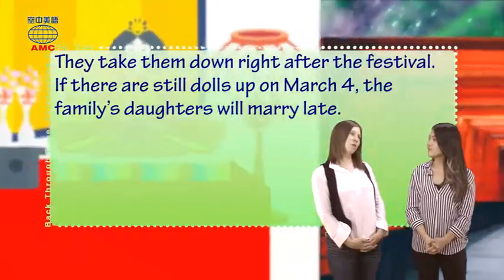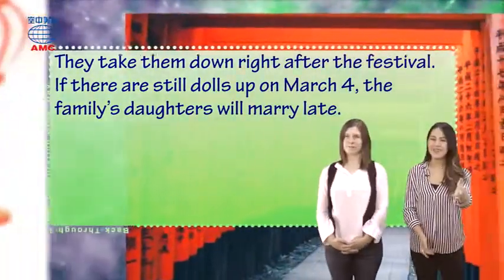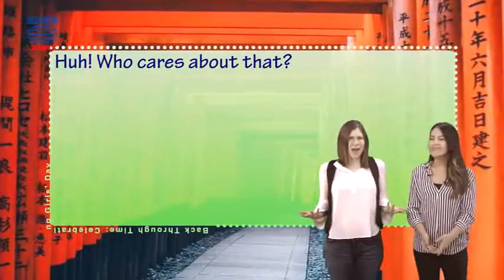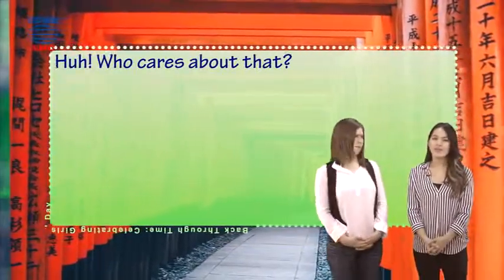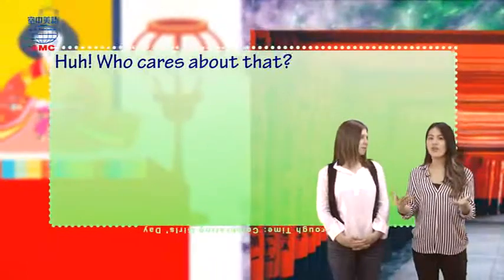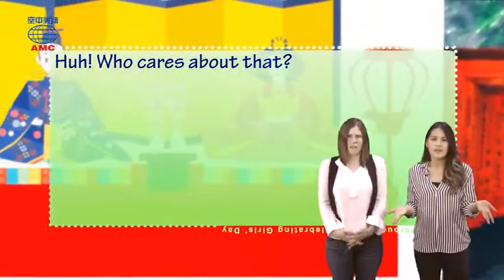I'm not so sure about this festival. Yeah. I don't know why that's important. Exactly. Roxy says, huh? Who cares about that? Yeah, why does it matter when people get married? Yeah, so she's thinking, well, you know, it doesn't really matter. You don't have to get married really young. It doesn't matter what age you get married. You should do it whenever you feel ready. So Roxy's like, who cares? Yeah. Who cares?